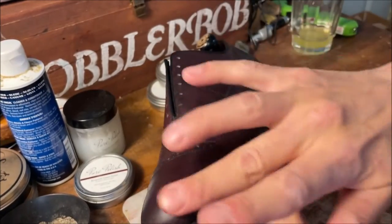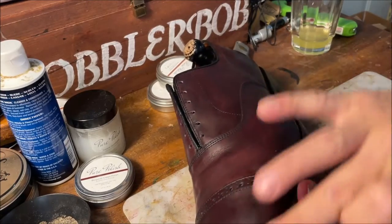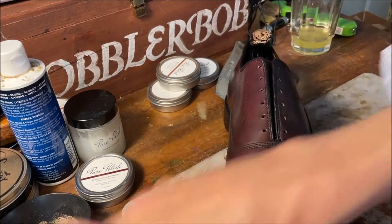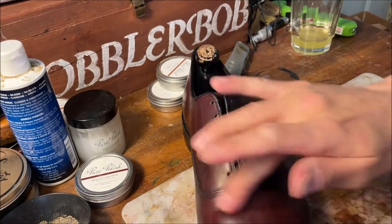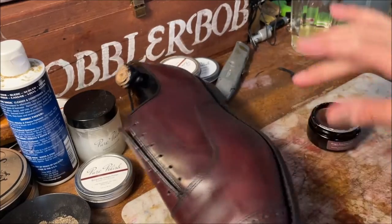I might even put some black on the tips of the toes. When you're doing this stuff, you should enjoy yourself, you know? Just see where the color takes you.